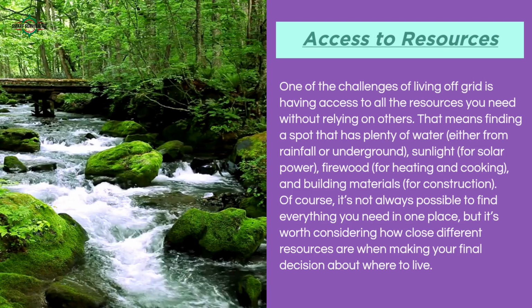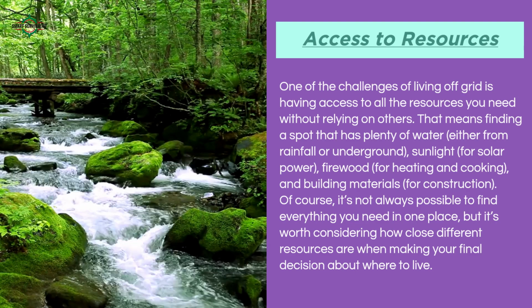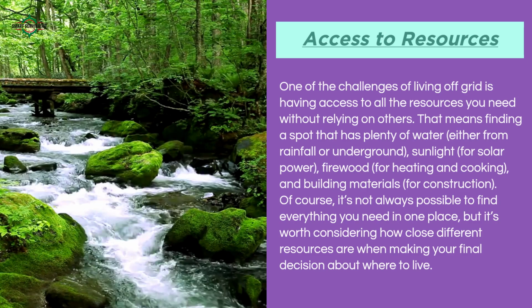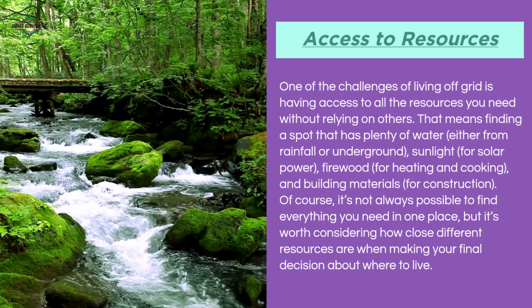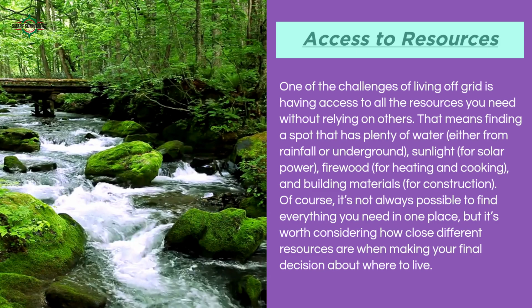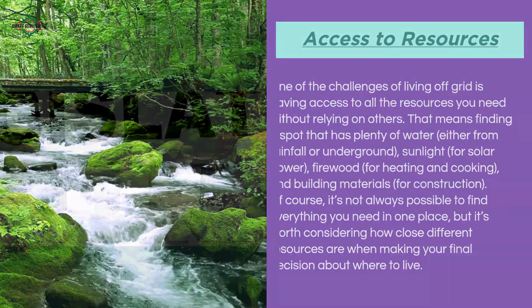Access to resources. One of the challenges of living off-grid is having access to all the resources you need without relying on others. That means finding a spot that has plenty of water, either from rainfall or underground, sunlight, for solar power, firewood, for heating and cooking, and building materials, for construction. Of course, it's not always possible to find everything you need in one place, but it's worth considering how close different resources are when making your final decision about where to live.